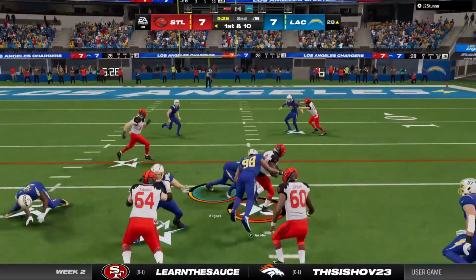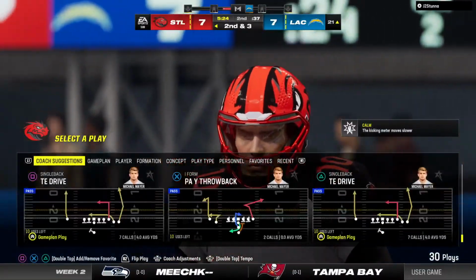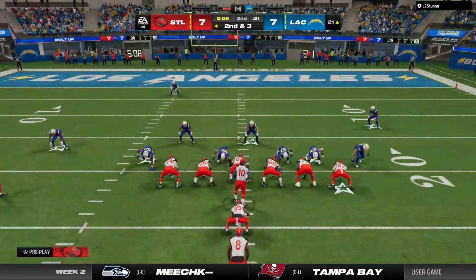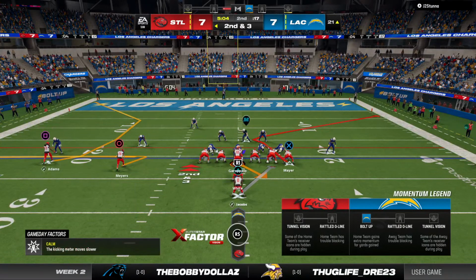Back to the running game with Jacobs. And he'll be taken down just shy of the red zone at the 21. 62 yards for him on the ground so far tonight as he has been terrific in this first half. From the 21, here's second down and 3.